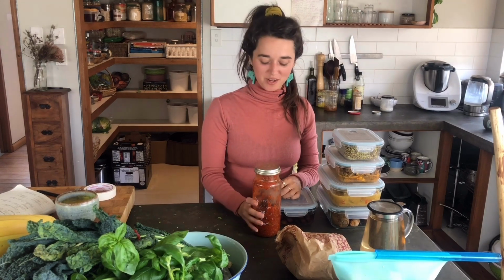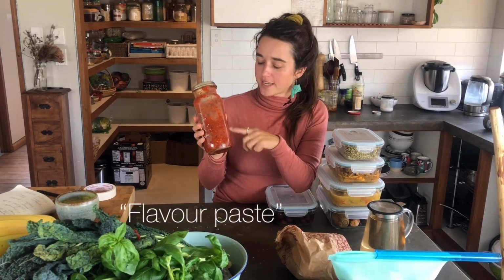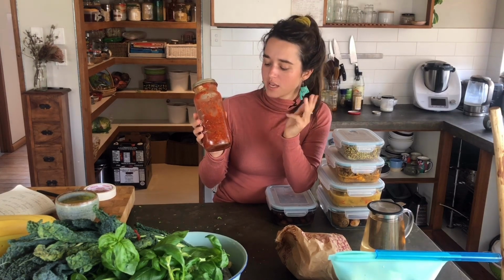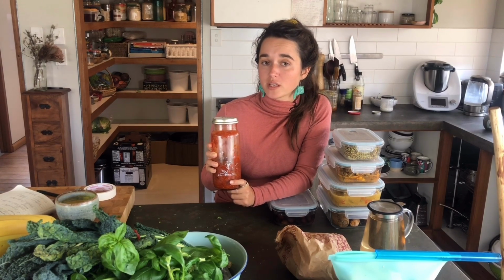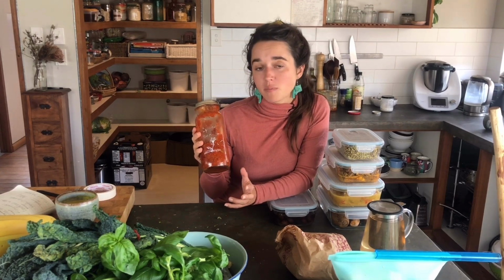Another really good one is having some kind of flavor paste. It's just ginger, garlic, fish sauce, gluten-free soya sauce, and red onion, all blended up with some gochugaru, Korean chili flakes. This could be just like a jar of curry paste, which you can even purchase from the shop if you don't want to make it yourself, or you can literally just make anything up with onion and garlic and ginger as the base and add some herbs and spices. Of course, we have olives.